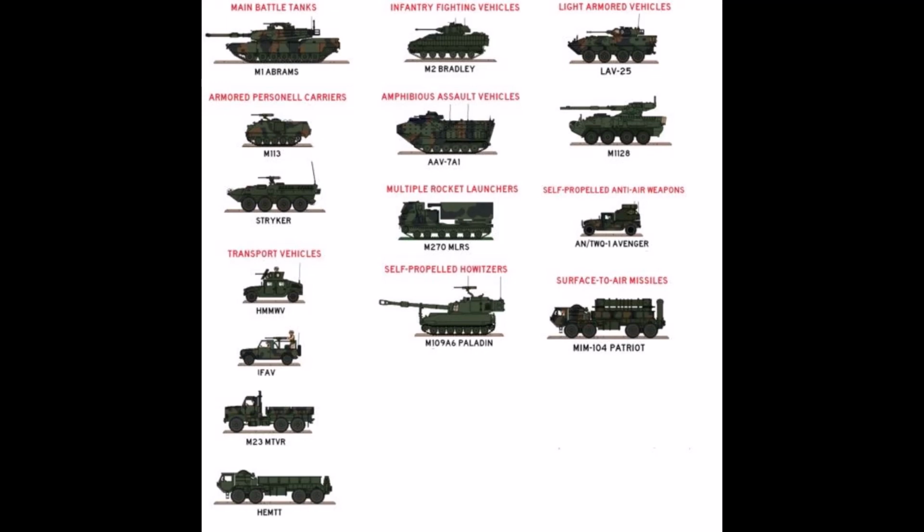For this week that's all. Next week we're going to move to another part of the craft, this time military aircraft.